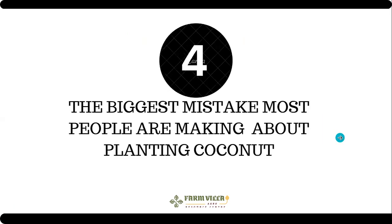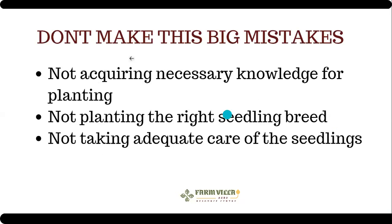Now, we're getting to the biggest mistake most people are making about planting coconuts. The biggest mistake, and every day I hear this, and I felt, let me share, let people learn. Don't make these big mistakes. Not acquiring necessary knowledge for planting.